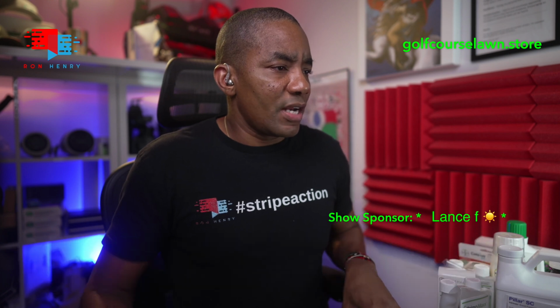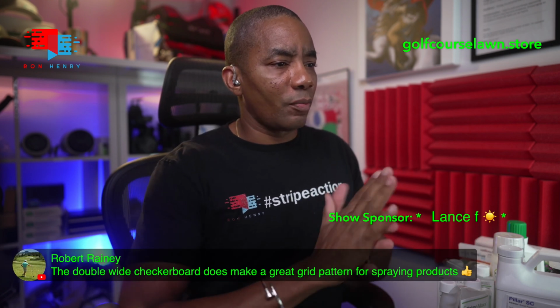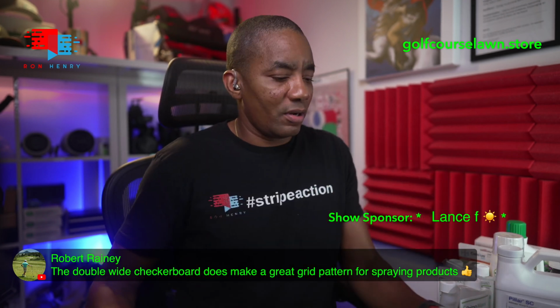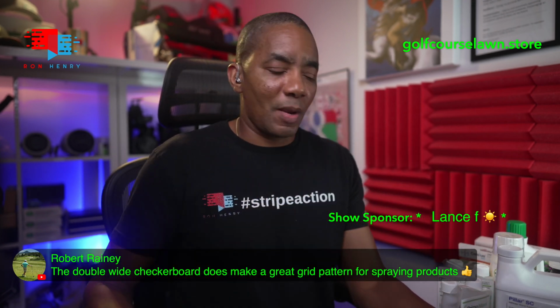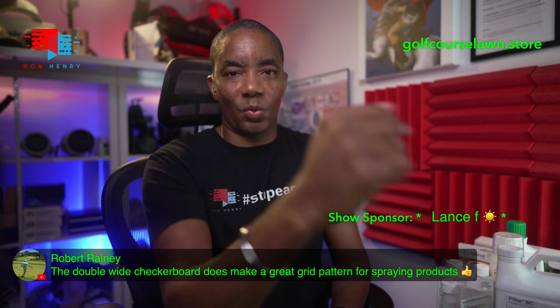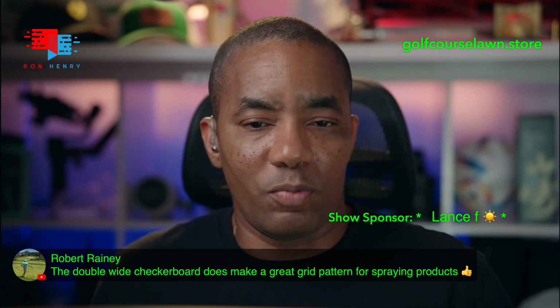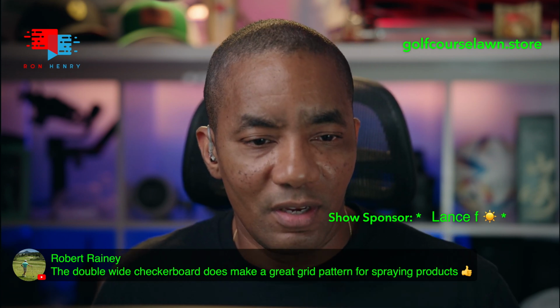Okay, Robert Rainey says, the double wide checkerboard does make a great grid pattern for spraying products. That's another point. Great point, Robert. It's really easy to get your spray pattern right because you've got these guidelines. You can just walk up and down to make sure that you're making your applications nice and even. Case in point, it's another reason to go with the checkerboard, right?